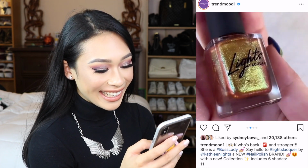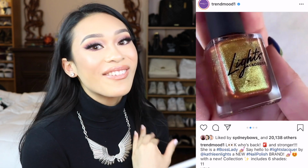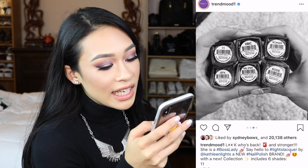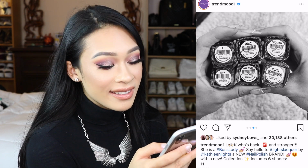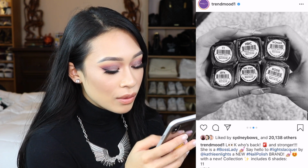Cathleen Life is back with nail polish. How freaking exciting. Lights Lacquer. Oh, I think this is something that I need. I haven't tried her actual KL polishes, but I have been into nail polishes recently, so I think this is definitely up my alley. So it looks like she has 6 shades, 11 HBIC. You know New York is the original HBIC. Woman, Heffa, Girl Power, and Rosie.